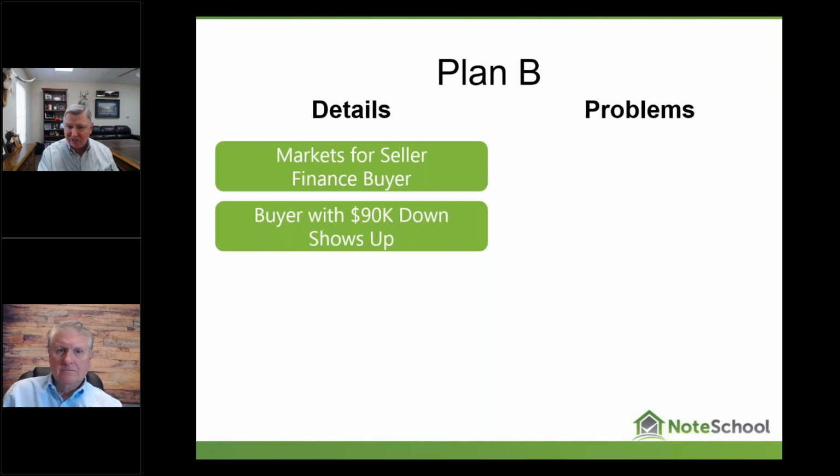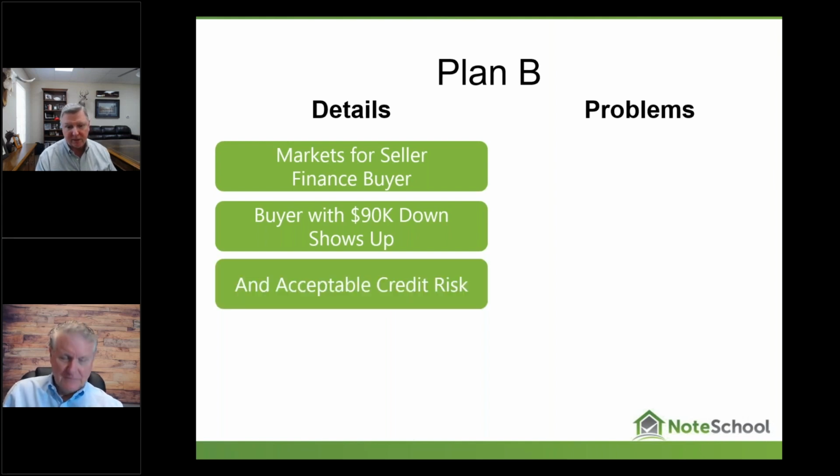I didn't say seller financing in the ad. I didn't say no banks. I specifically said that because I've tested this ad more than anything. I believe I've tested this more than anybody alive, because I've had so many people we've helped do this. So he found somebody that's got 90 grand down with that ad and good credit.